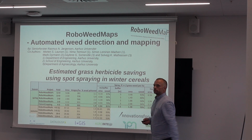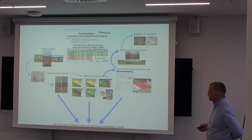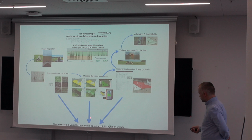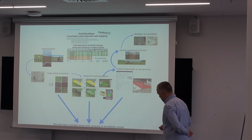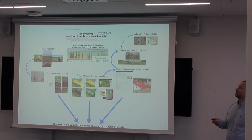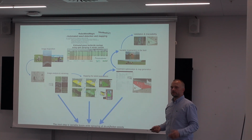So this is saving. So now the last part here I will use to dive a little to the next step. The next step down here is variable boom-wide spraying of dicotyledon weeds. And it's a little inspired by what Teresa has made, and Roland Gerhardt, and I think Bern or something. And there's one from Copenhagen University that if you just do it, the boom width, we can catch a lot of the savings.